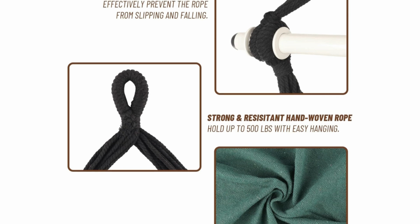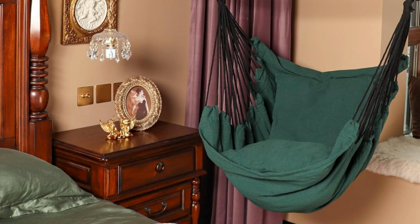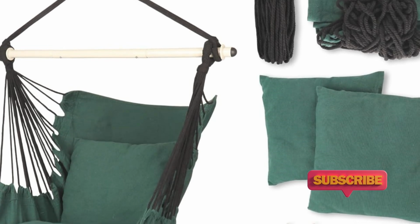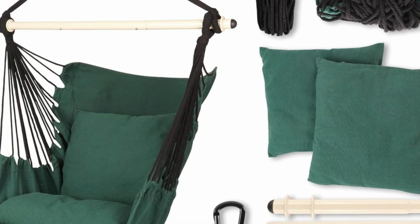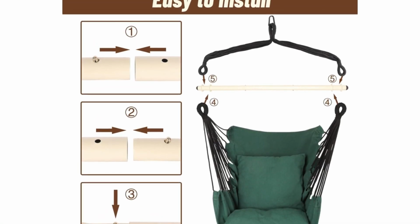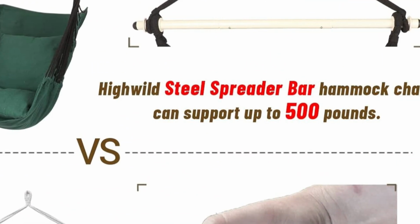Enjoy convenience with easy relocation, set it up anywhere from your bedroom to the patio in seconds. Installation is a breeze, with included hardware ensuring a secure hang. Plus, its bohemian charm adds style to any space. Unlike other hammock chair options, this one acts more like a chair than a hammock, so taller or bigger individuals may not find the design as comfortable. With easy maintenance and resistance to mildew and fading, this hammock chair is perfect for an outdoor patio.